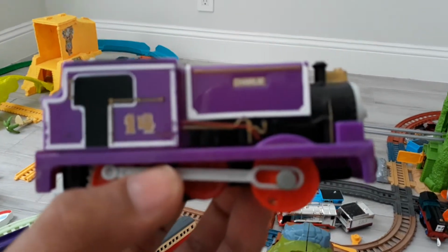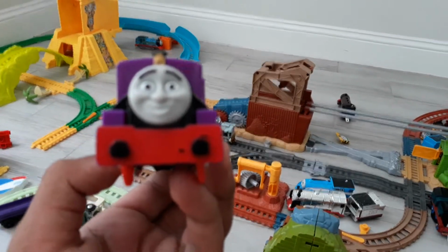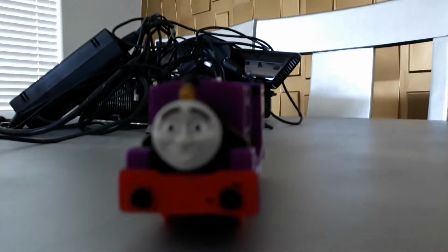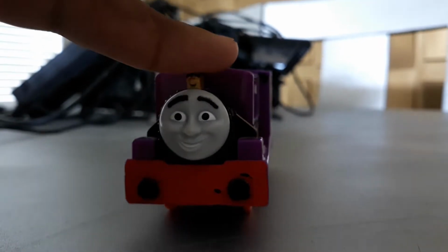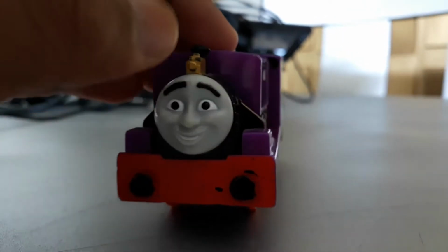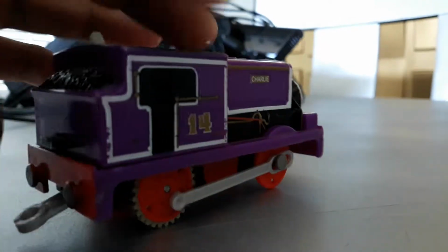It's a Trackmaster Charlie, as you can really tell right there. Just let me get onto that table so that way I don't have to keep holding him. So, I remember my first time at Toys R Us, the first thing I bought was this redesigned Trackmaster Charlie, which is a really cool one. However, I'm not sure there are any scratches. And I know it's sad I didn't detail the buffers on Charlie, so I just detailed the buffers on the front and back.